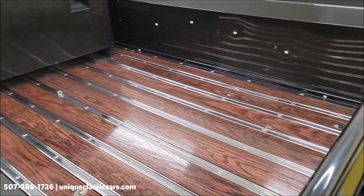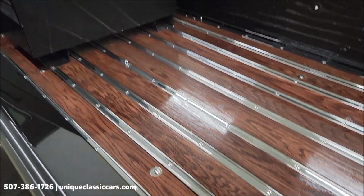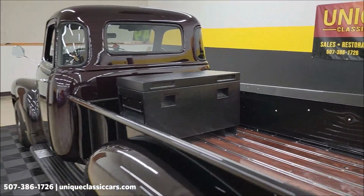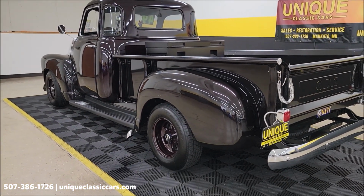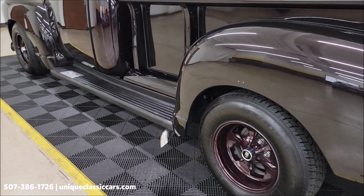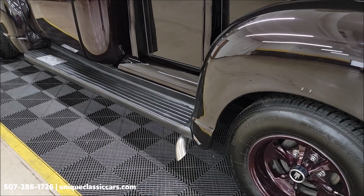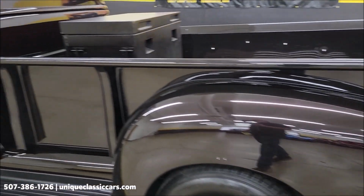At the end of this video, we're going to start this truck up, let you hear it run, take a look at the engine bay. You can see the wood finished off very nice in the back with kind of a cherry color to it too. Looks good with the deep colored paint on this truck. As you can see, side exiting exhaust in front of the rear wheels there. Paint has a nice shine to it.